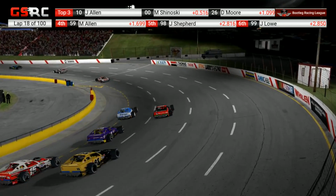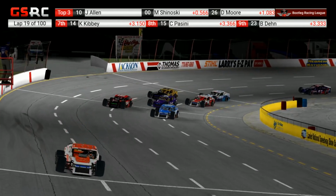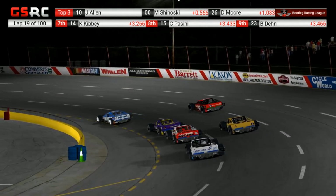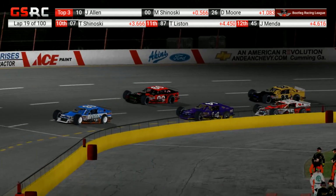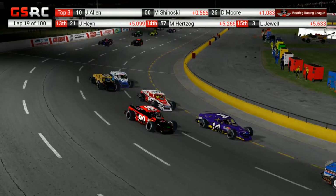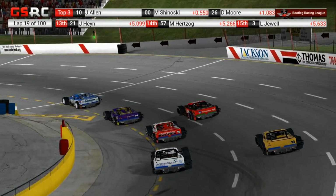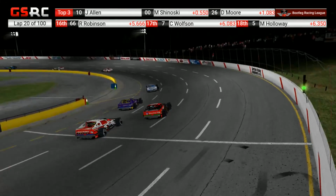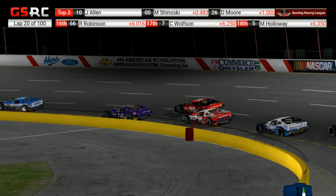It might be an opportunity for Brian Dean to sneak down to the inside lane, but it looks like James Lowe's now in that same boat. He's stuck on that high side now as Kibbe gets underneath him. Yeah, you know, all you have to do is make one mistake in front of J.R. Shepard, and he'll take advantage of that. J.R. cleared him. Kibbe starting to get his feet back under him. It looks like Lowe is the odd man out up there on the top side at the moment.